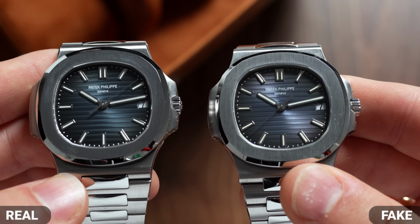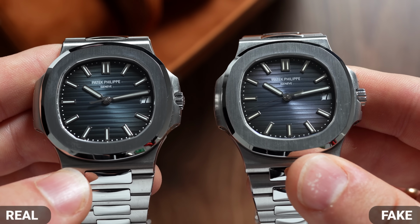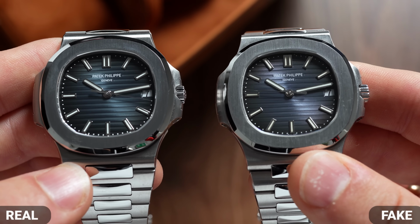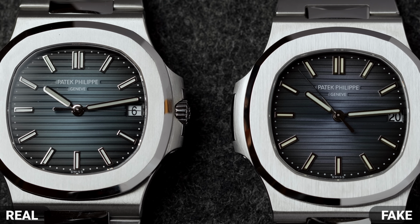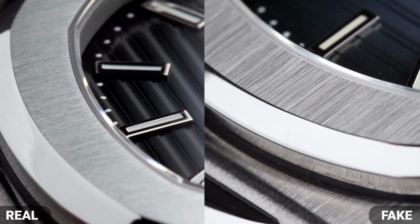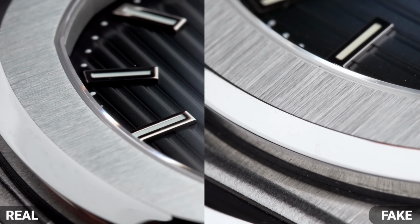Okay, so let's start with the case shape and the overall size of it. The proportions do differ slightly here, and you can see that by looking at the following 3 features. Number 1 is the brushed surface of the bezel, which is a bit wider on the replica watch. Many who own an authentic Nautilus are probably going to spot the difference here. Additionally, the edge of the replica is a bit rougher, as the edge on the authentic watch runs more smoothly and looks more high grade.